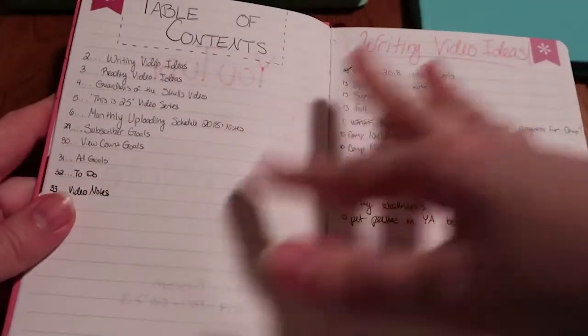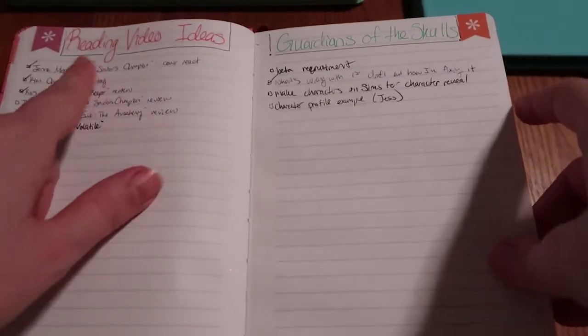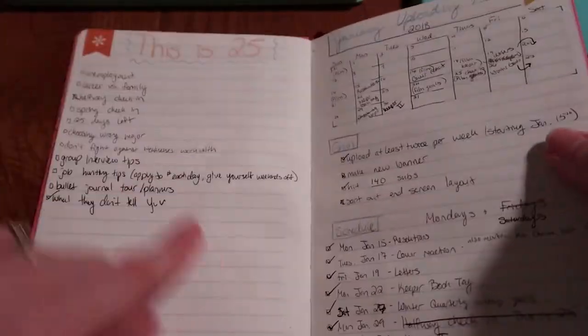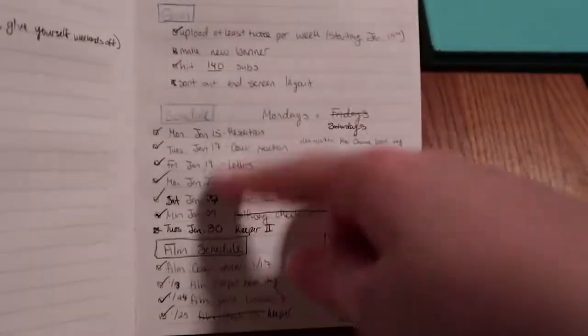So this one's really fun. Once again, always table of contents, and I'm gonna blast through these, but these are different ideas. So like I've got certain writing video ideas, reading video ideas, Guardians of the Skulls, and then my This Is 25 series. And then what I've been doing actually is creating a little calendar for each month, because my goal is to upload twice a week, and really planning out what I'm going to be doing that month.